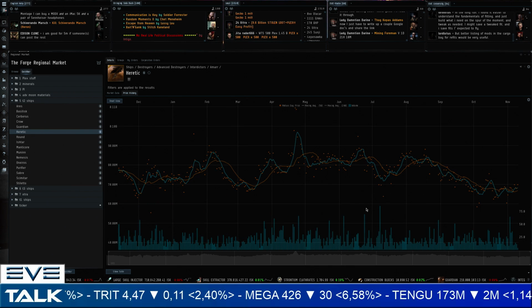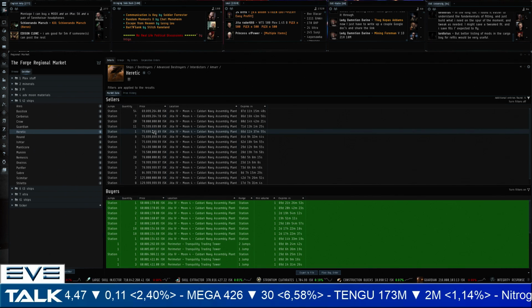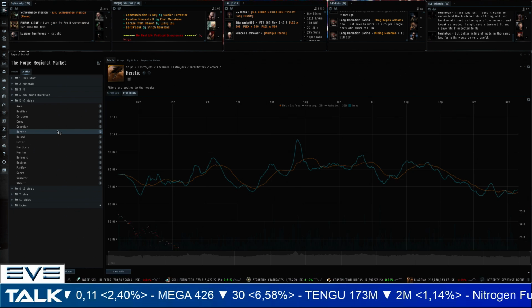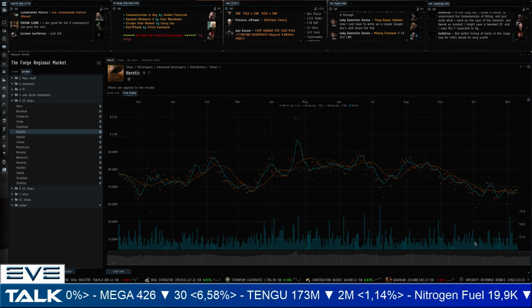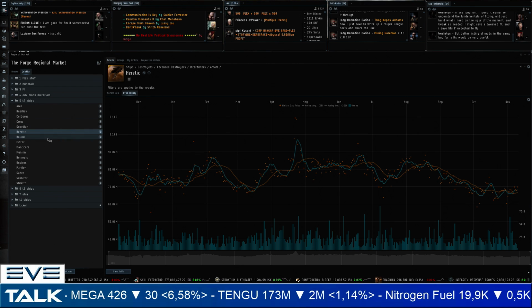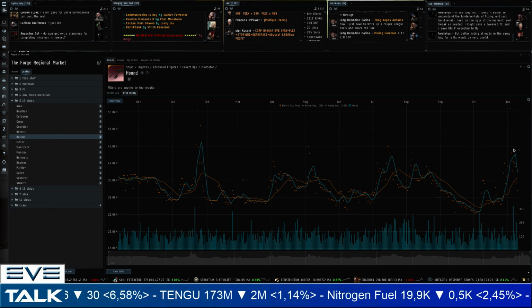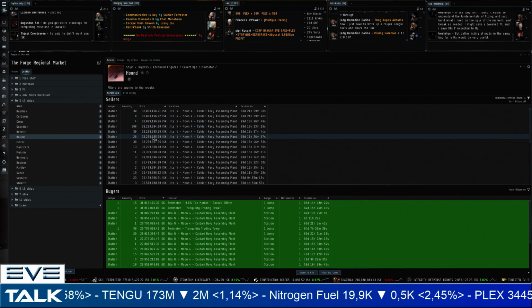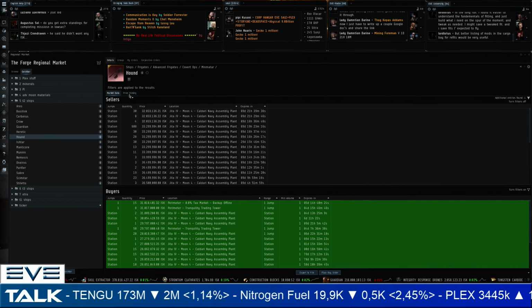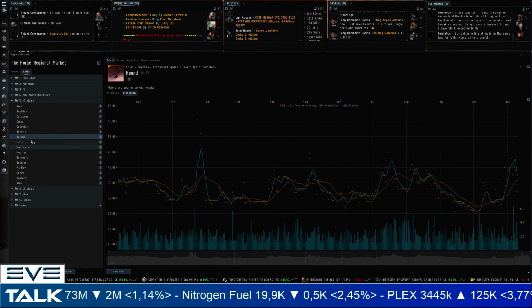Next up, we have the Heretic staying below average, but nothing too much to say here. 70 million for the sellers, 60 million for the buyers. Decent margin, that is true, but the volumes are, in my opinion, too small to gamble on. The Hound, after a nice sell opportunity last week of around 40 to 45 million ISK, is now on its way back down. 32 million for the sellers, 31 million for the buyers. Definitely not in buyer territory either, but your sell opportunity is over.